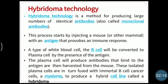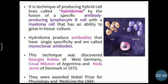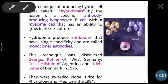This isolated plasma cell is in turn fused with immortal B cell cancer cells, which is nothing but the myeloma cell, to produce the hybrid cell line, and that hybrid cell line we call a hybridoma. In short, hybridoma technology is a technique of producing hybrid cell lines called hybridomas by fusion of a specific antibody producing lymphocyte B cell with the myeloma cell that has an ability to grow in tissue culture. Hybridomas produce antibodies that have single specificity and are called monoclonal antibodies.